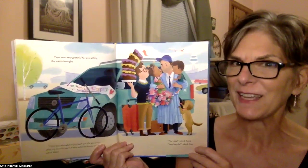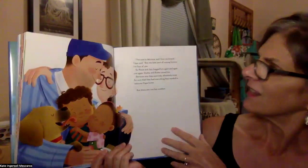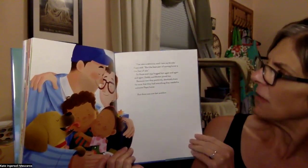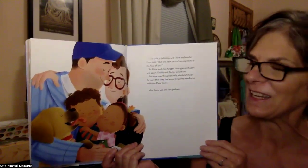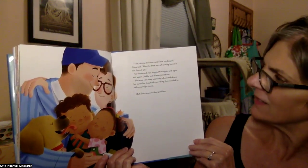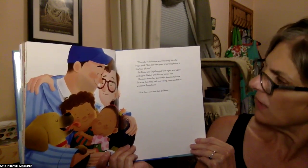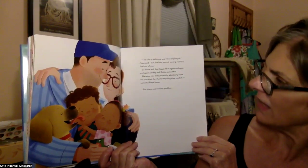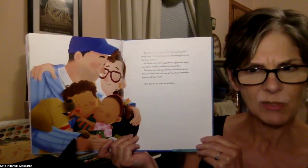I know what he's going to say. Do you know? Let's see if we're right. The cake is delicious and I love my bicycle, Papa said, but the best part of coming home is the four of you. That's what I was going to guess. So Rosie and Jojo hugged him again and again. Daddy and Butter joined too, because now they positively, absolutely knew for sure that they had everything they needed to welcome Papa home. There was one problem.